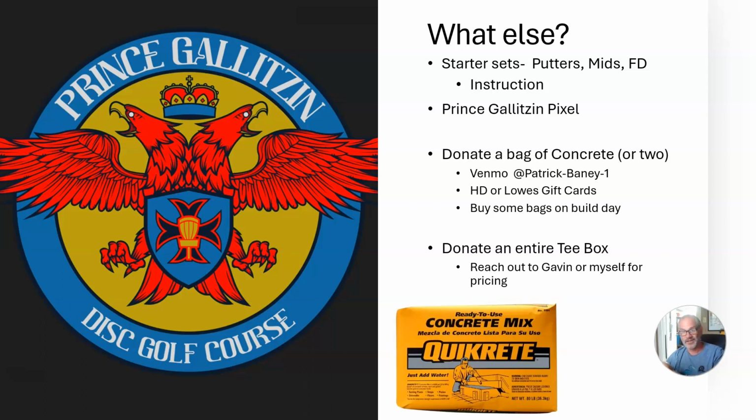The sooner we can, the more money we can raise, the cheaper it's going to be for each, because I can actually get a concrete truck to deliver and come in and pour and have it already mixed and ready to go. But like I said, that takes a significant amount of money to get them up there. So you have to buy a minimum. The way it works right now is it looks like each tee box is going to be a little bit less than a cubic yard.